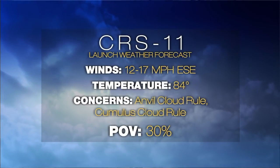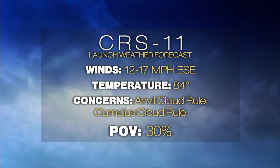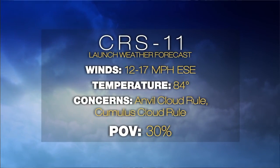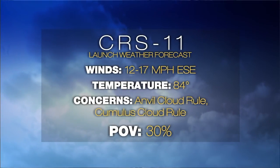For tomorrow, we've got winds basically 110 degrees, 12 to 17 miles an hour. And they're going to switch around easterly every single day, but it's that flow before the sea breeze kicks in that literally drives how far it'll move. Temperature's going to be warm again, 84 degrees.